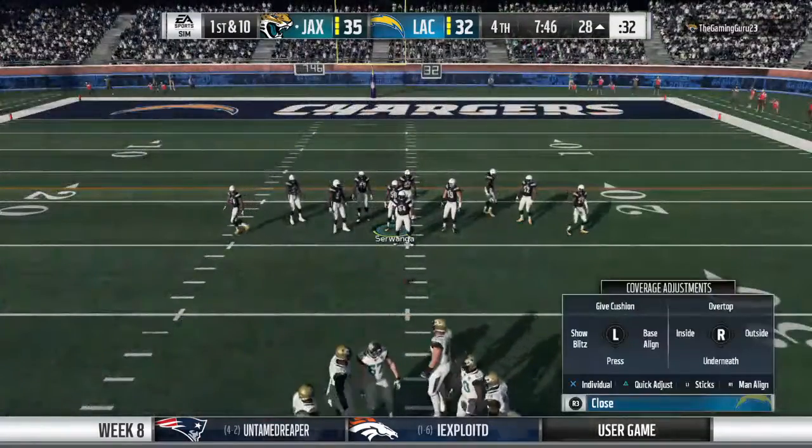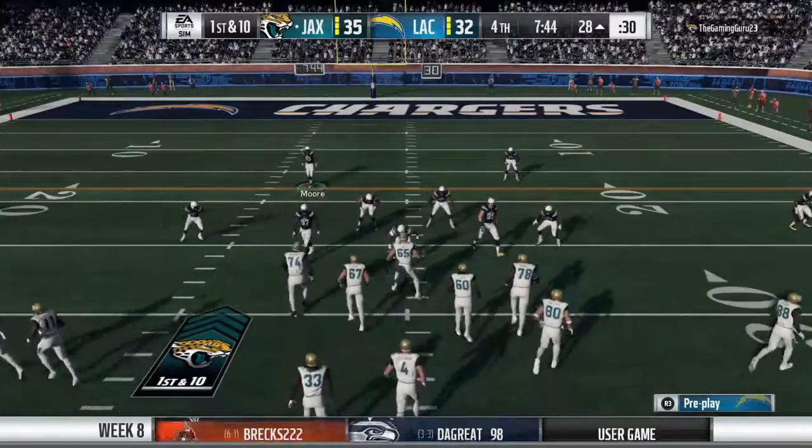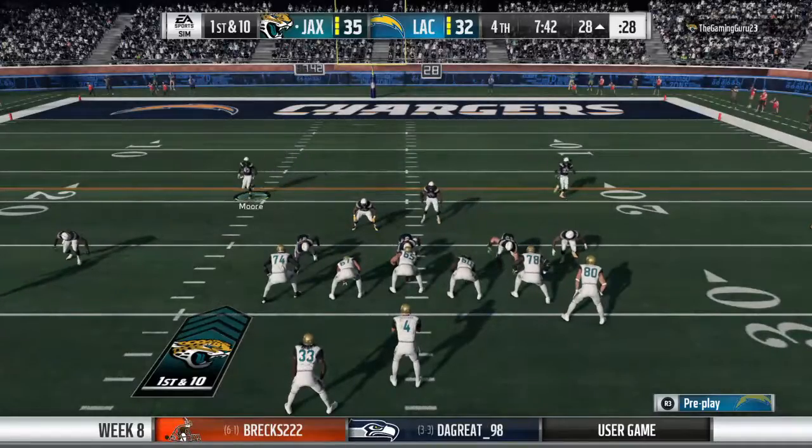We saw a number of good games earlier today. This one might top all of those. It's been a dandy as we come up on 1st and 10.